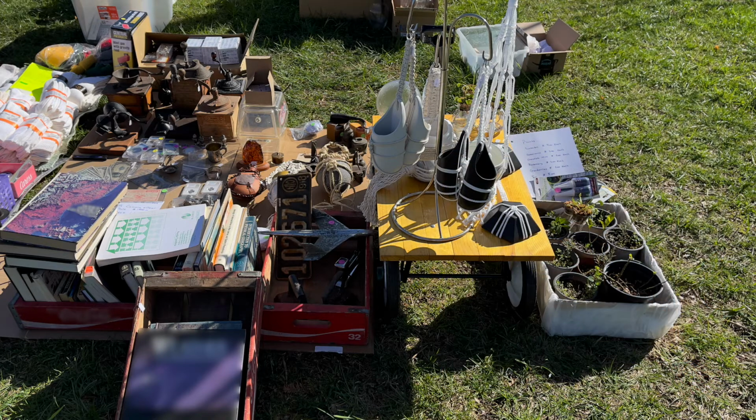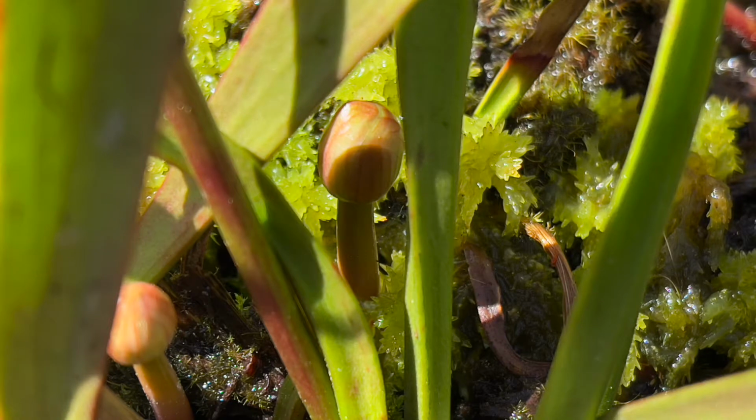Now, as the weather gets warmer, my Sarracenia are starting to bloom. I have a couple that have been at blooming size, and they have really large rhizomes that I have in pots.